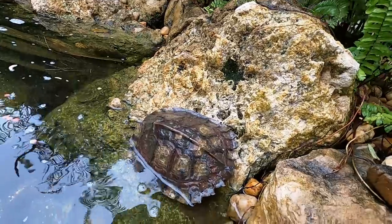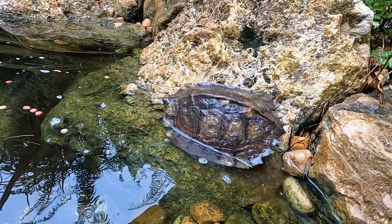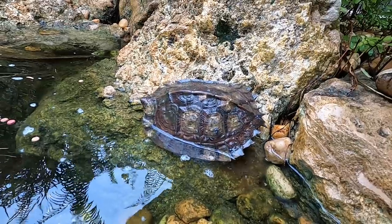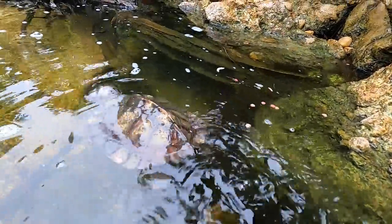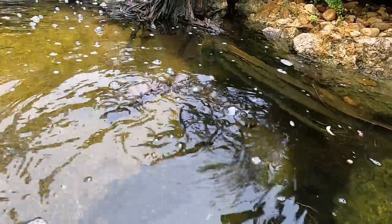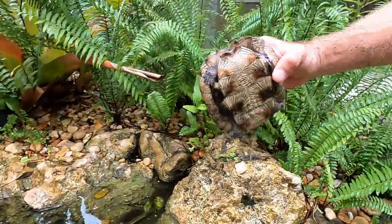Put him right up there, and then he should smell the food, go in the water, and should be no issues. These guys are extremely friendly. A lot of fun. If you watched the video with Fred, you saw me going on and on about them. I really like these turtles. There we go. See? Oh, what's he doing there? It's a strange little kick he's got there. There we go. And sometimes, look at that, he can't submerge. Huh. Now that is interesting.